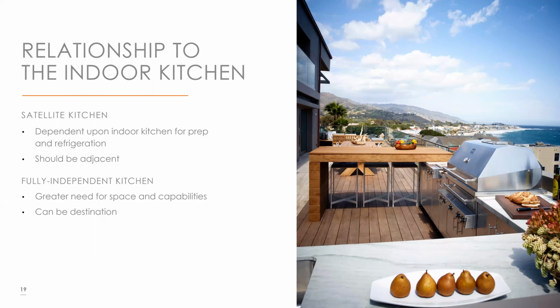A fully independent kitchen can cut the ties to the indoor kitchen. There's going to be greater need for space in the kitchen and capabilities, but it can be a destination kitchen on the property or even on the far side of a pool or other outdoor living areas. So this is a real turning point in terms of figuring out how much counter space we need, what kind of appliances we need, how much storage we need, etc.